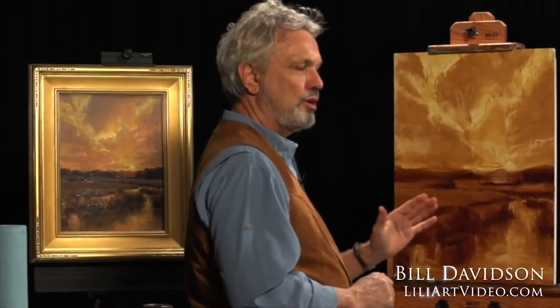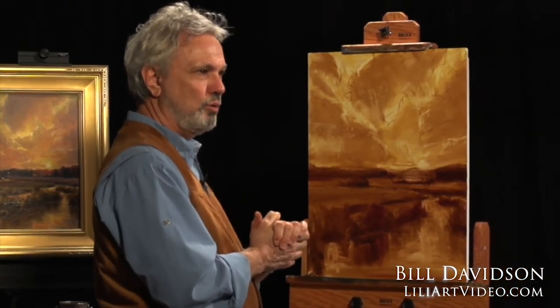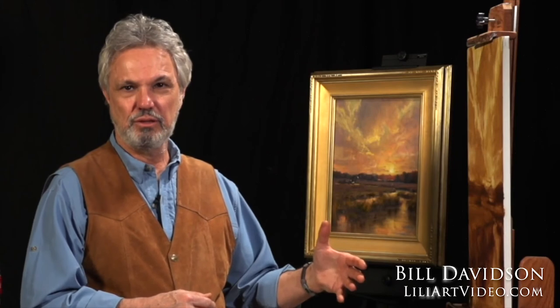If you set that blue right next to that yellow, the yellow now is going to look greener than it did before. I'm not going to talk too much about temperature yet, other than to say people go, well, is that a warm or a cool? The best way to talk about that is, is it warmer than the other color or is it cooler than the other color, so you get a comparison.